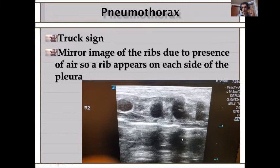This is a track sign. This is a baby with a pneumothorax that we did the chest tube without x-ray. Go ahead. There's one question: which probe are you using for this sign? Okay, that's a good sign. Look at the picture. Is it a cone shape or a rectangular? The rectangular.